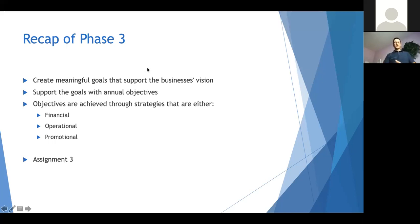Recap of phase 3. So we got to create meaningful goals that support the business's vision. And then they support the goals with annual objectives. And then the objectives are achieved through strategies that either are financial, operational, or promotional. And then that would bring us to assignment 3.